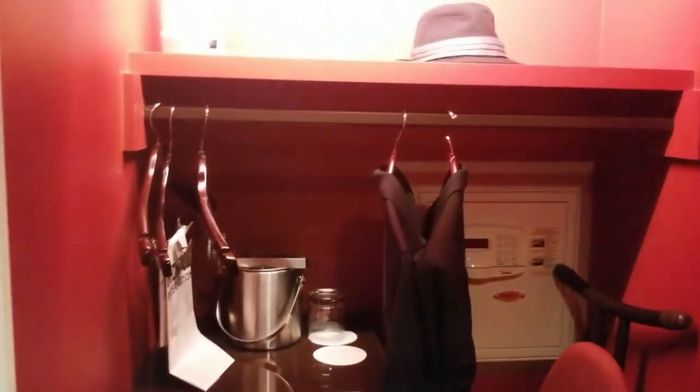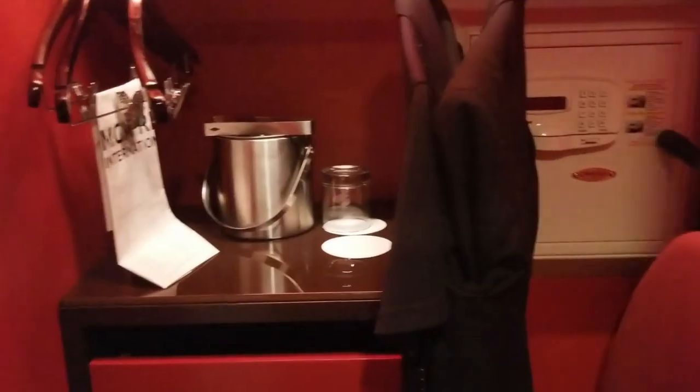And obviously looking up and down, they have this set of drawers here and all that. So if you want to put any clothes in, there's also a luggage rack if you so choose. And of course the ironing board is behind my jacket over here. So that is the up and down view of the entire closet. But I usually keep that closed.